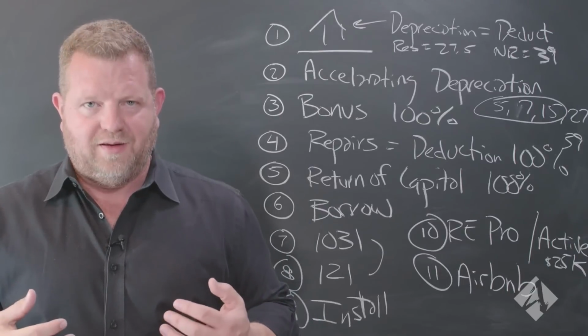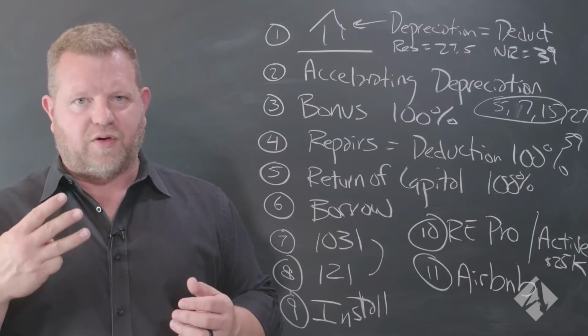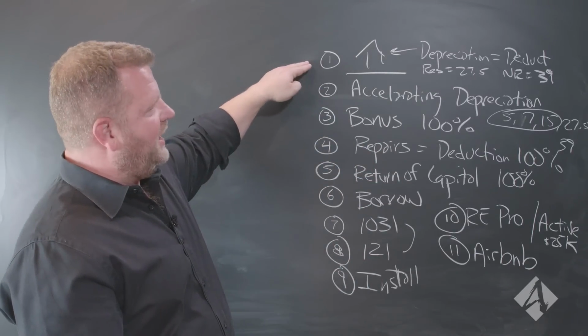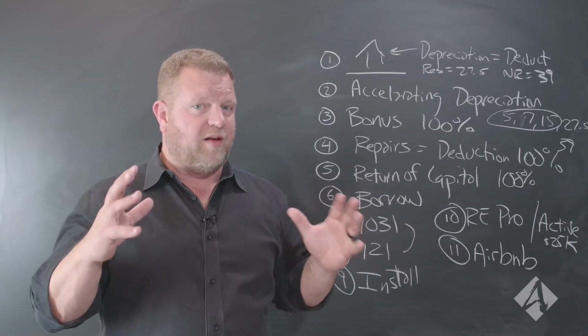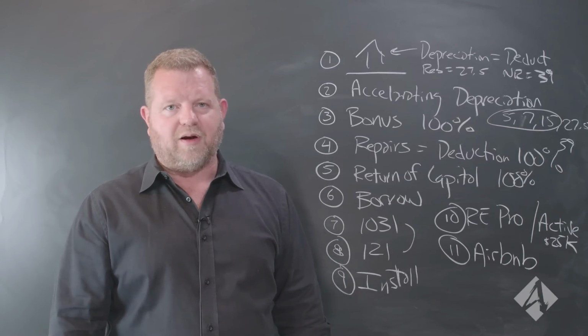If you did, remember there's seven tests. I gave you the top three. If you managed your Airbnb, even if it's for a couple of weeks during the year, at the very end of the year and you bought it, you could double that up with depreciation, accelerating it and taking bonus. And you could create a big loss and get this, that big loss would offset your W-2 income or any of your other income that you make.